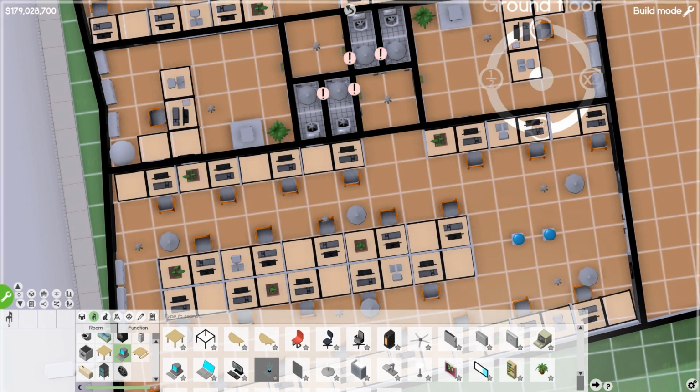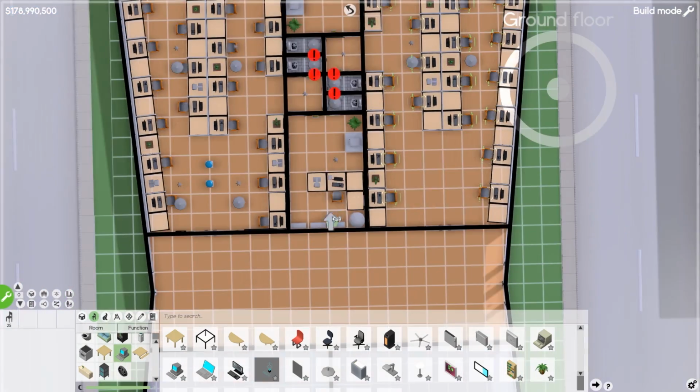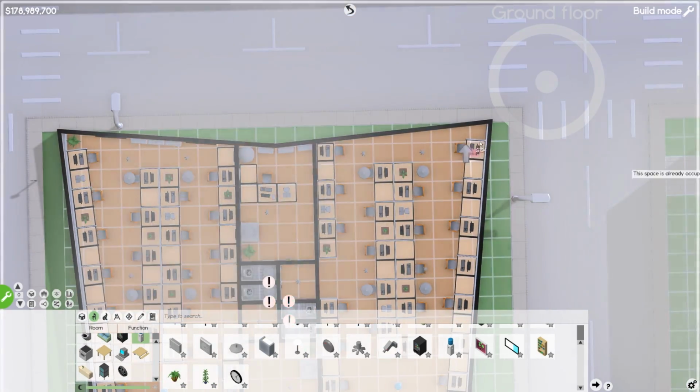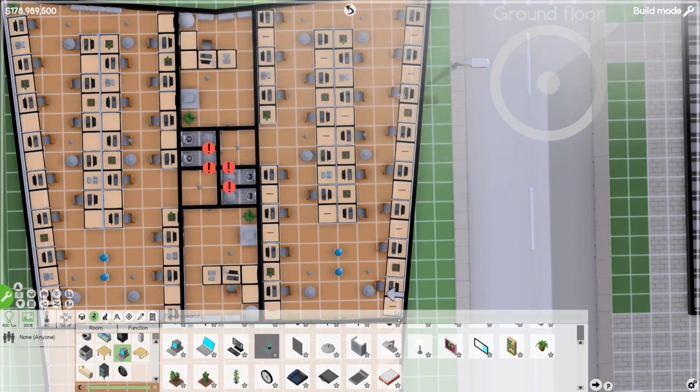The good news is, though, now that we have done nearly half the building, we can just copy and paste it and rotate it to the other side, so we can get all of that done way quicker. So we basically just had to do the one half so we could flip it around the other way, and then it is all good that way.